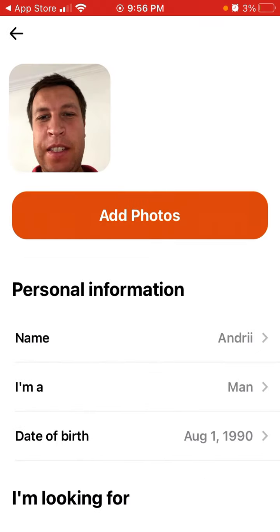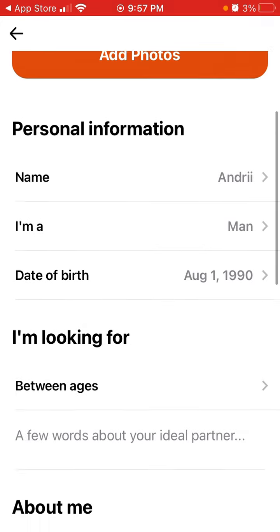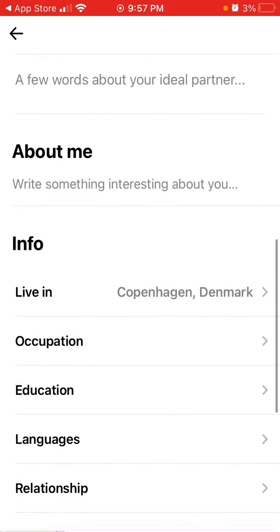So there you have it. Now, yep, there it is. Now you can add photos. You can add your name and all of that.